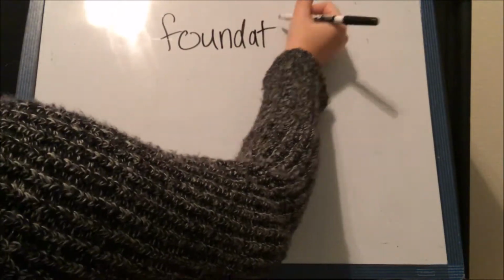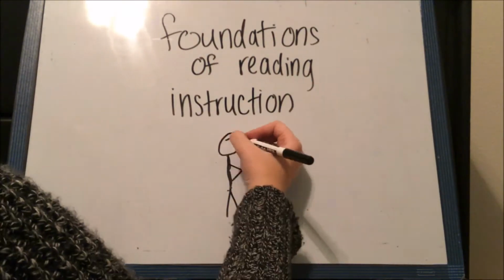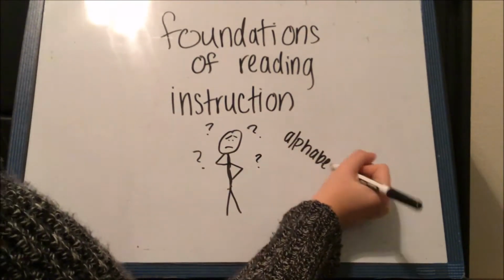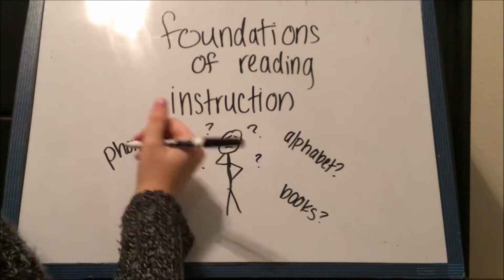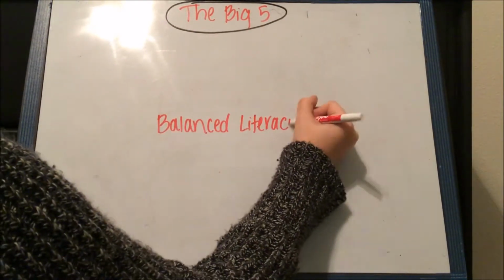The foundations of reading instruction can seem complicated, but when broken down, it's easy to see how everything ties together to produce effective and developed readers. Let's take a look at what that looks like. To start off, let's take a look at the Big Five. These 5 components are what make up balanced literacy.